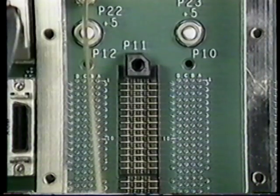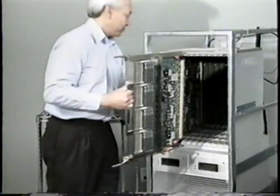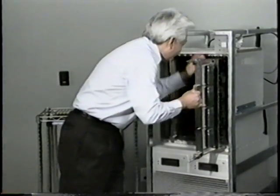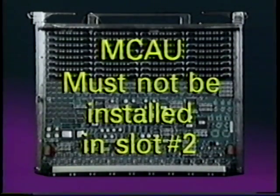Slot number 11 is unique because it allows an operator to drive the system clocks from this slot for debug of the clock driver circuitry. Slot number 13 must contain an MCAU memory board. The board in this slot is the source of all clocks in the system. The MCAU board must not be installed in slot number 2.